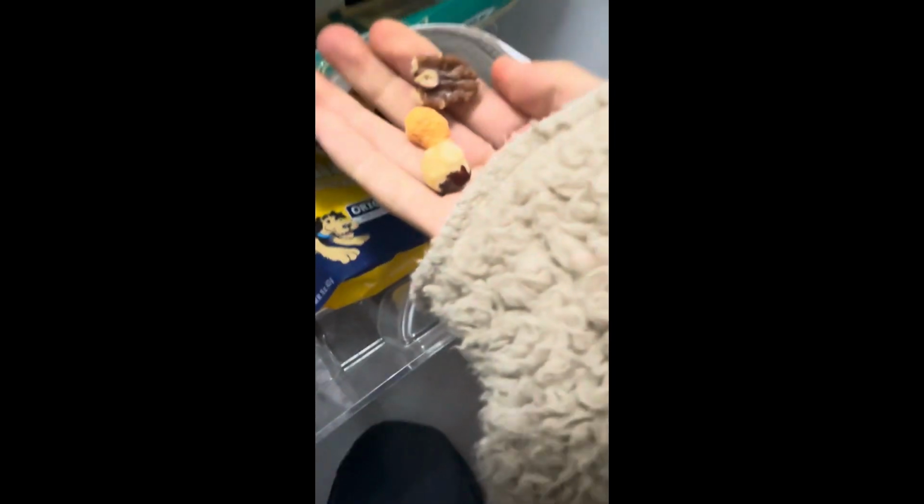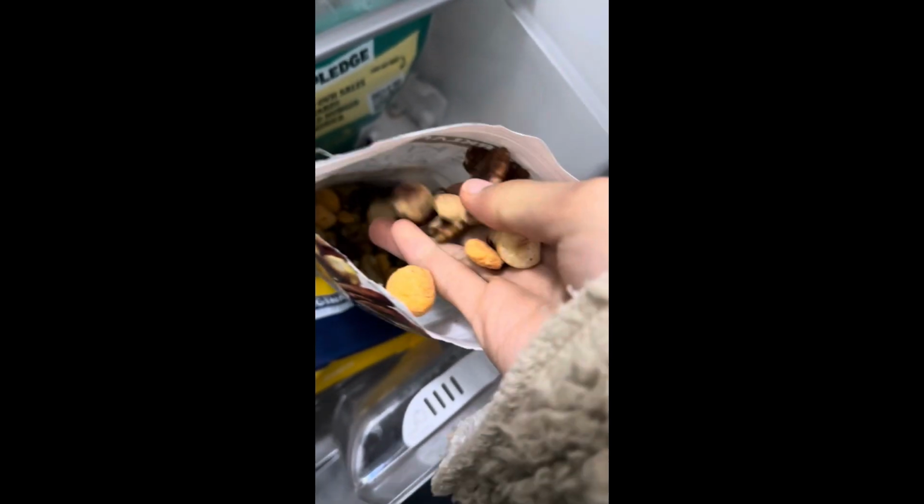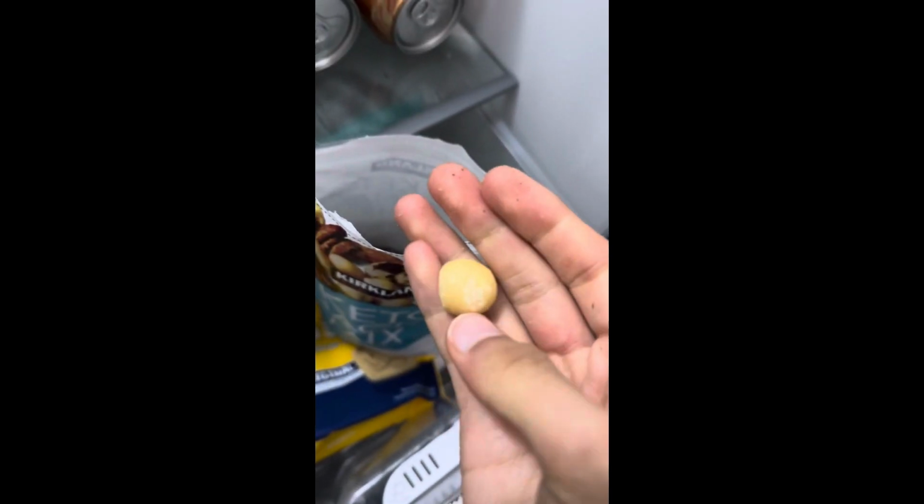Oh, you guys, my grandpa did it again. Every time I come back, he loves to buy keto snacks for himself, usually nuts and bars and, you know, things like that. These cool snacks they have at Costco that are labeled keto. Usually they're processed snacks, but today we have something that's minimally processed. I've had these before. They're so good.